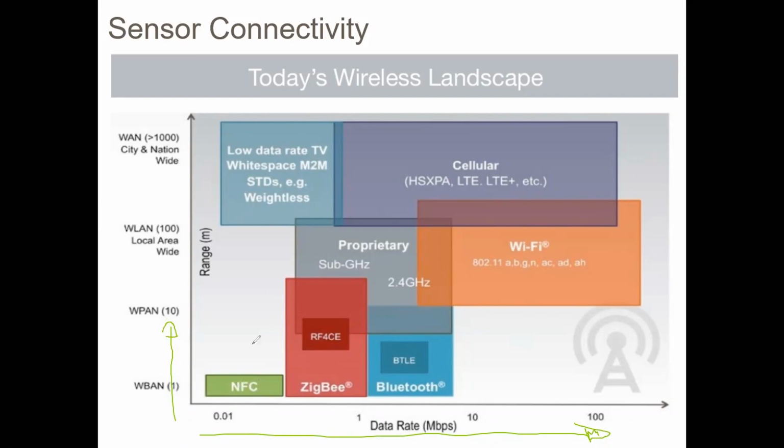So that's the other part. But just to let you know, the main technologies that we expect to see on the sensor side are NFC, Zigbee, Bluetooth, and some proprietary technologies, some cellular here, and Wi-Fi, as you see. Some of the Wi-Fi, specifically with some new Wi-Fi standards like 802.11ah, that is for low frequency and higher range, we expect to see sensors using Wi-Fi.